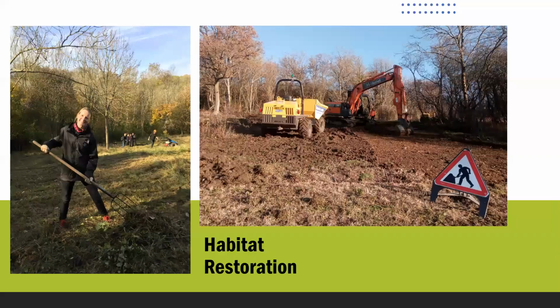So that was my area that I've been primarily focused on, but just to give you a bit of a flavour of some of the other elements of the work that I've talked about. These are some images to illustrate some of the habitat restoration work that's going on in some of the nature reserves.